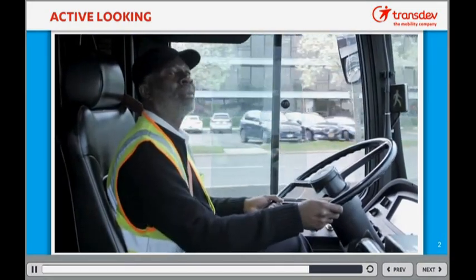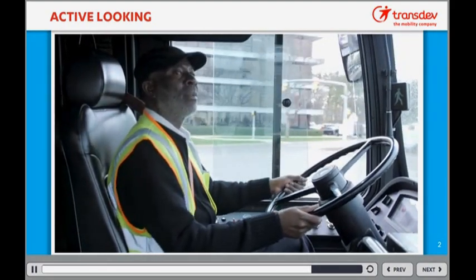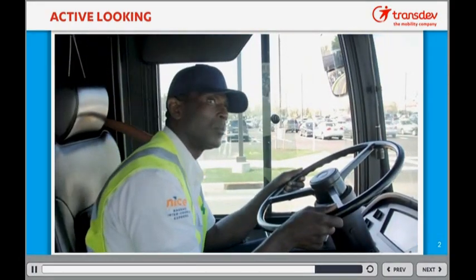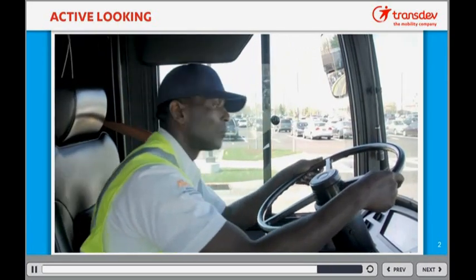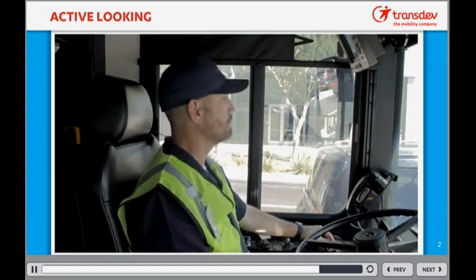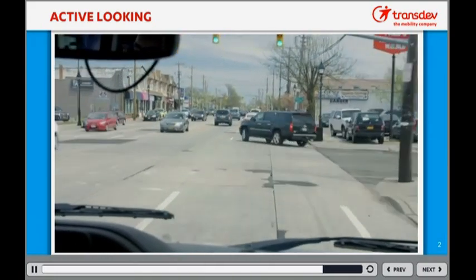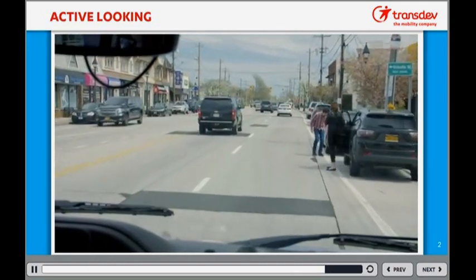And when we say look, we don't just mean move your eyes back and forth. It's called active looking. So actively look for hazards that may be in your way. Move your head and eyes, and don't forget to rock and roll with your entire body, especially during turns at intersections to reduce your blind spots behind your mirror heads and in your off-track areas. Actively look for cyclists and pedestrians that may step off the curb mid-street and at intersections.